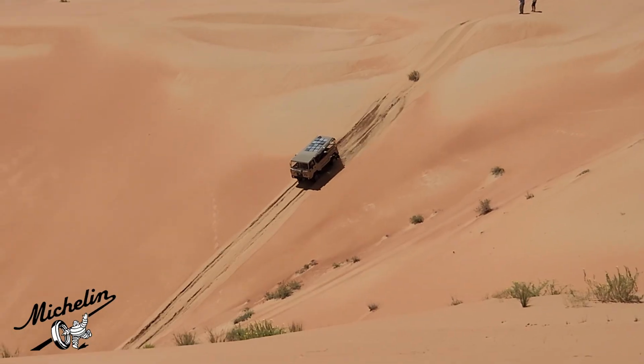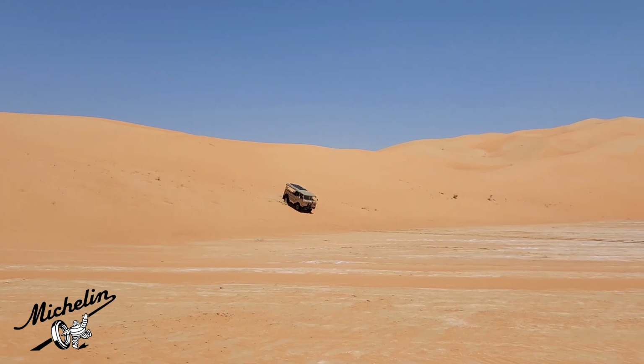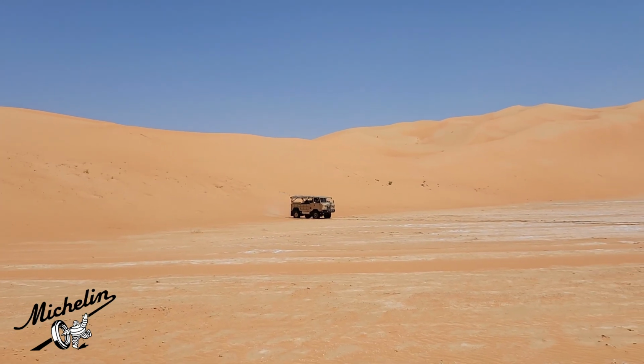So I'm dropping down to 15 psi. For me, if I need to drop down to 10, I can, no problem, but 15 psi works quite well. I think if the sand had been a bit softer, you'd drop the tyre pressure. But yeah, the rain has obviously firmed up the dunes a fair amount. But yeah, control that with the tire pressure.